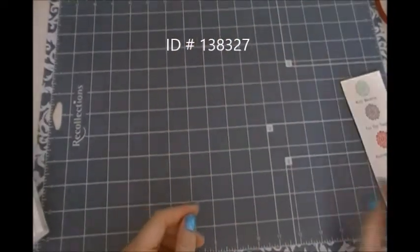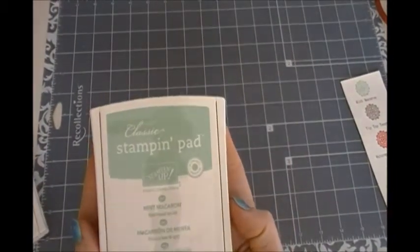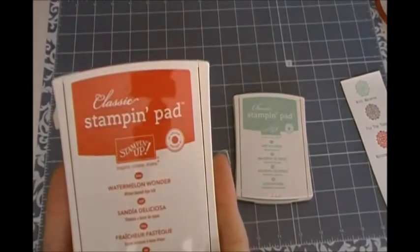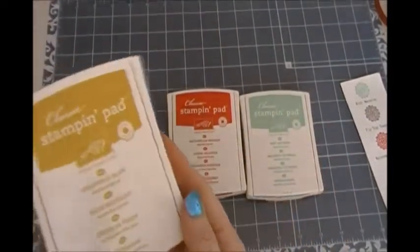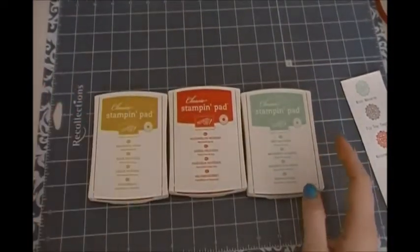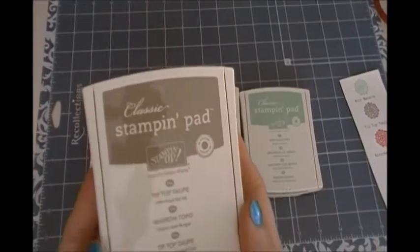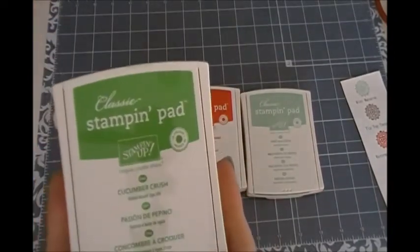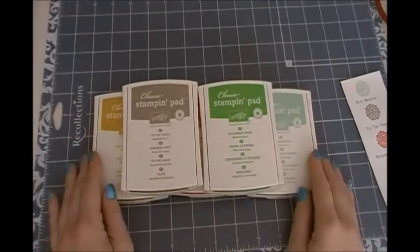And now I'm going to show you the ink pads. So we have Mint Macaron. We have Watermelon Wonder. Delightful Dijon. Tip Top Taupe. And Cucumber Crush. So there you have the new ink colors.